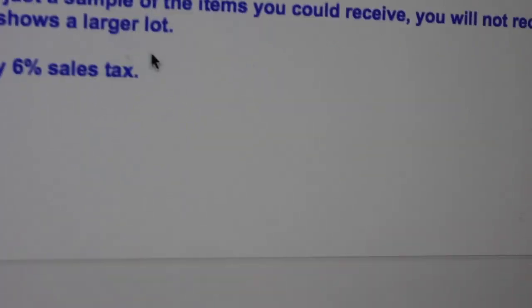Oh, it also says this. Please note, photos show just a sample of the items you could receive. You will not receive everything, and yeah, I know I'm not gonna receive everything, but I didn't receive the pets that were shown in the pictures. So, yeah, okay, bye now, because I'm gonna stop.